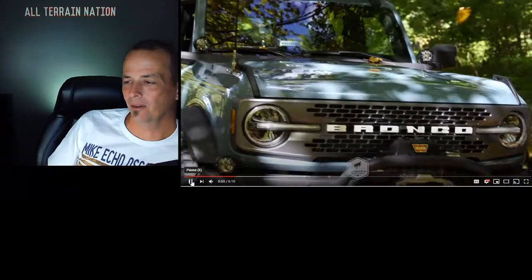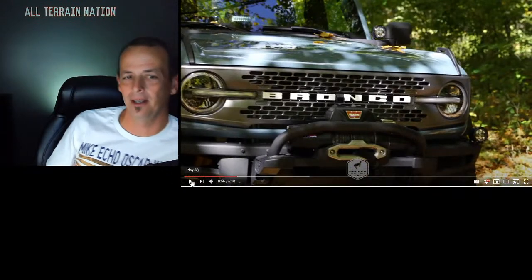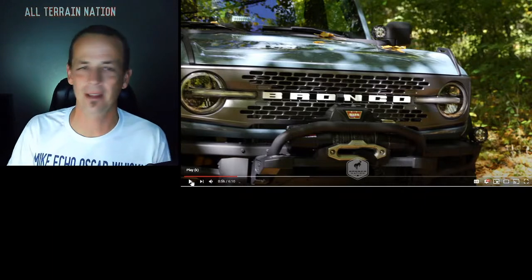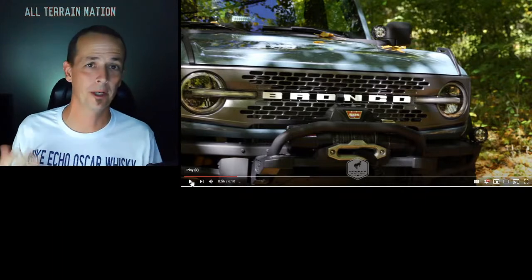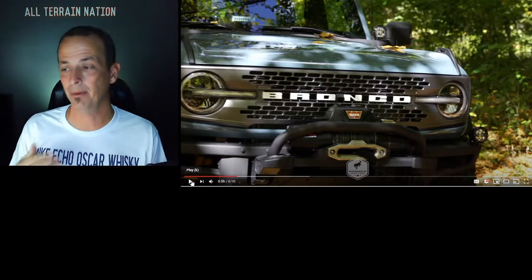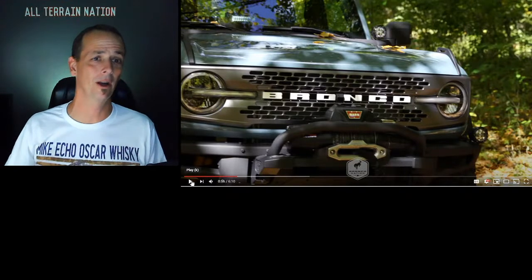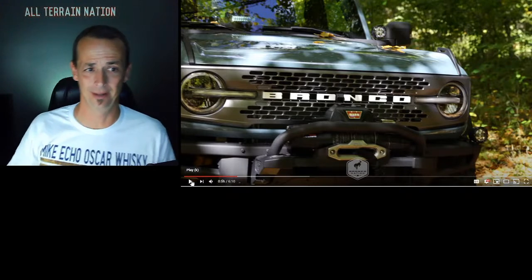Once again, there's the front-mounted winch that I would never have. I want my winch completely covered from the elements if I can, if there's a winch bumper that can add some protection like that. Plus, I don't want my winch exposed to a crash or rear-ending or anything.